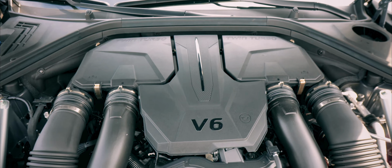So under the hood, we got the heart of the beast here. We got that V6 twin turbo engine. Now this thing is going to give you mad horsepower, great torque. We've got the torsion bars up here to keep everything nice and rigid as you take those tight turns.